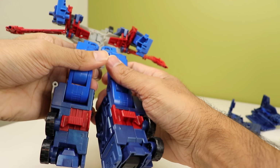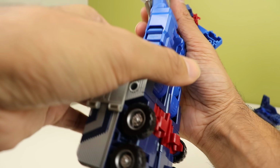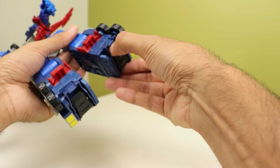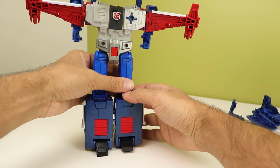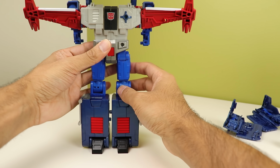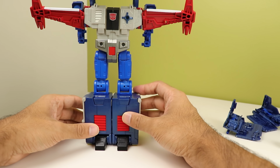Ratchet the hips down. Ratchet the knees down. Make sure the legs are completely straight. Fold out the toes. Now he has feet, sort of. There we go. Now he's got feet. He's a little wonky. Why is he wonky? I don't know. He's standing a little wobbly.